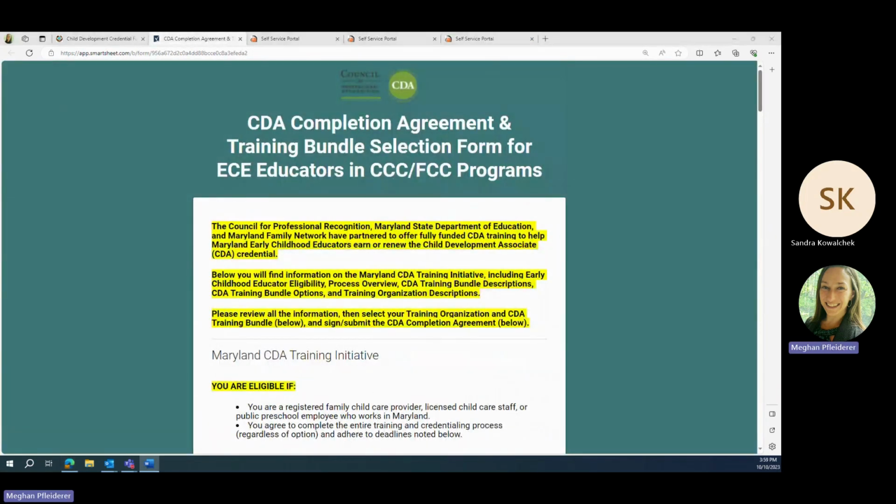So now an organization has reached out to you that you have selected for training, and they are going to be the ones that are essentially making sure you have what you need. So if you do need to change your bundle, or you need to change your setting from infant toddler to preschool, or change your language, please do go ahead and reach out to the training organization to update whatever it is you need training access to.